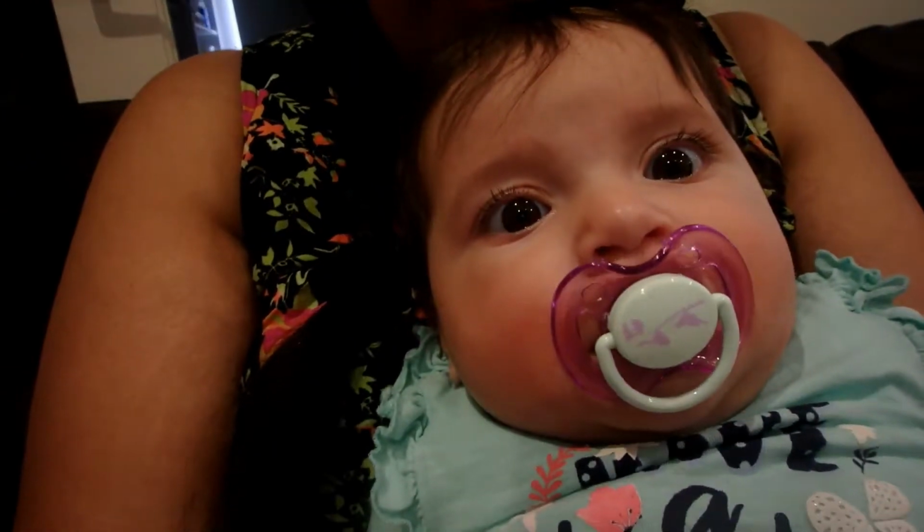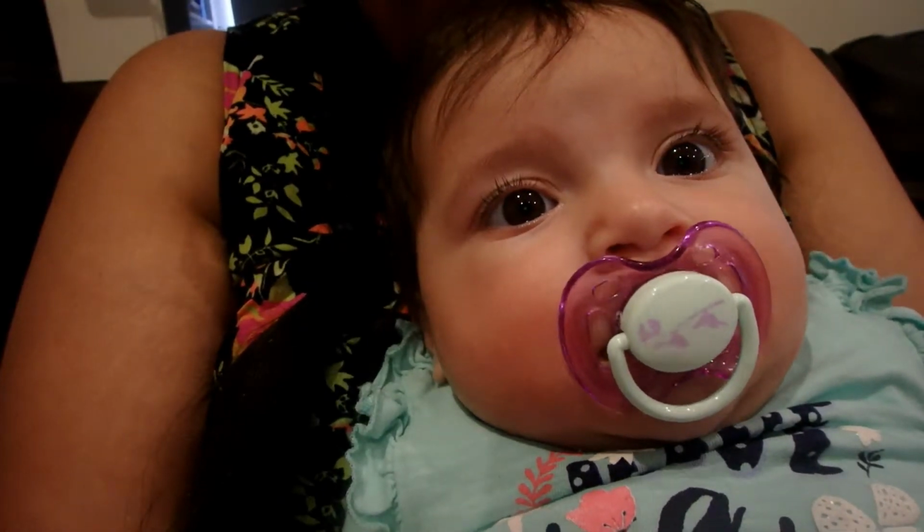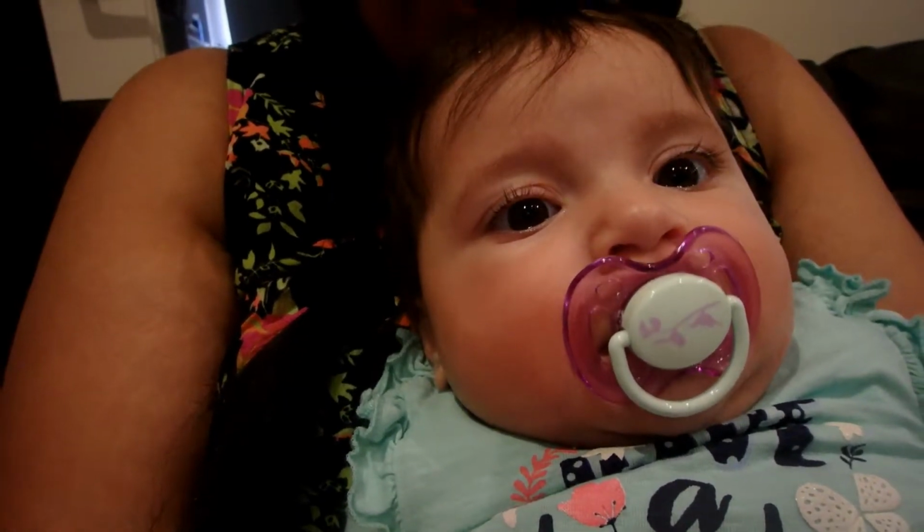So yeah, I think we'll probably put her down for a nap first and then we'll probably head out. I want to try and reorganize her drawers and clothing because they've got a bit out of hand. But yeah, that's probably what we're gonna do today, and then maybe we'll do something else this afternoon. Not sure. Time dependent, I guess.